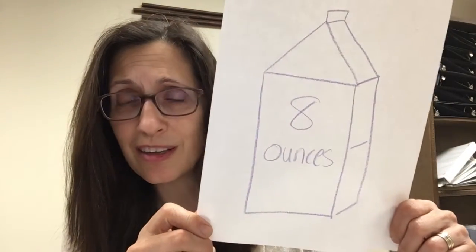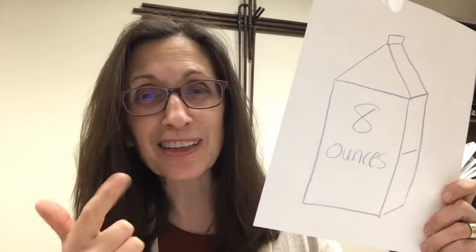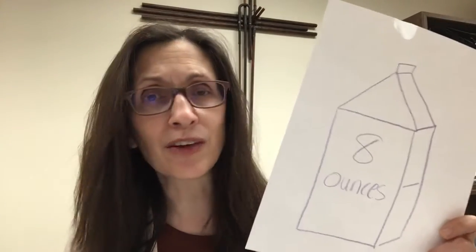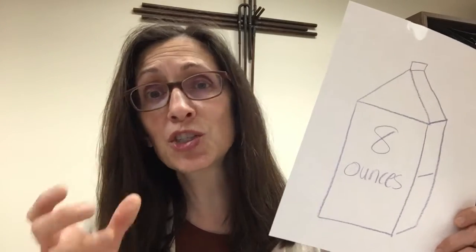8 ounces. And thankfully for breakfast, lunch, and snack, the minimum requirement for school age is 8 ounces. So they are set. They don't have to do any math. They just make sure that each child is offered 8 fluid ounces of milk.